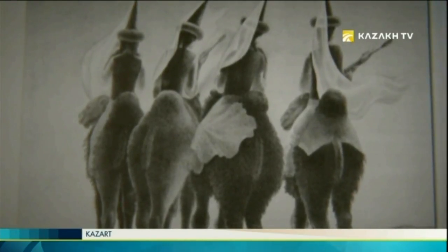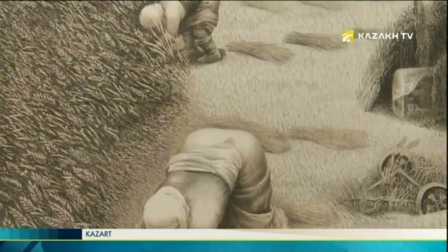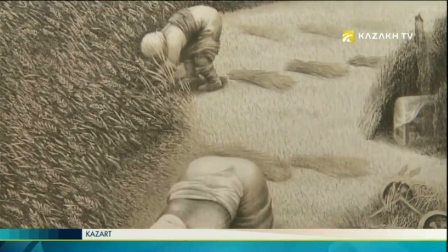Later, during the Patriotic War, I described the work of women in the base. Their tough life was described in my serial work, Mothers in the Base. It is also a lithographical work. In general, most of my works are lithographical.